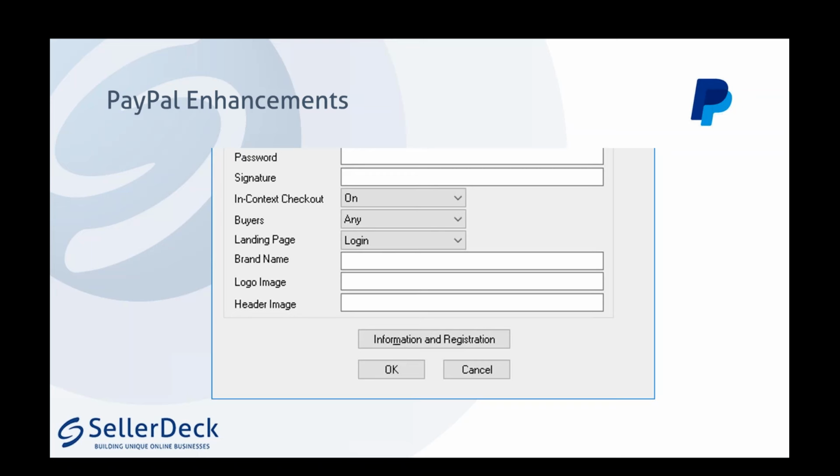One note about that is they do need to be hosted on a secure server, if they're custom, because obviously the PayPal payment screen is secure. Any images you pull in also need to be accessible via an HTTPS address. There's just a little limitation on that you need to be aware of.